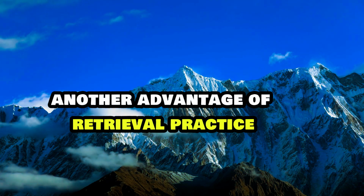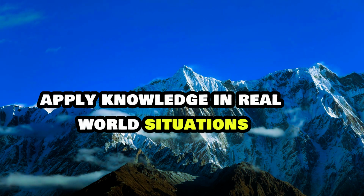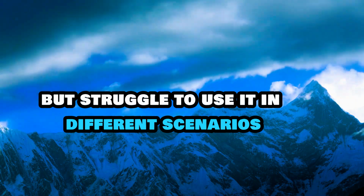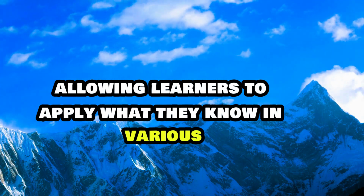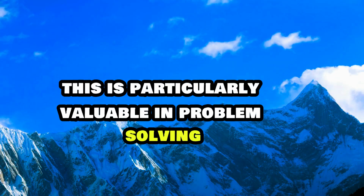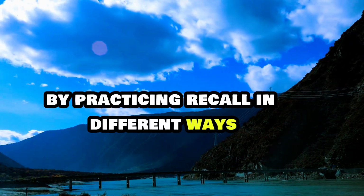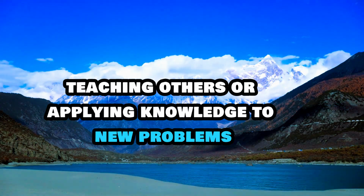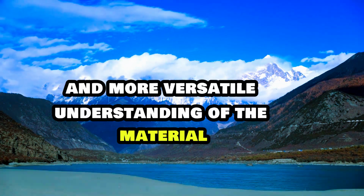Another advantage of retrieval practice is that it improves the ability to apply knowledge in real-world situations. Many learners can recall information in the context of a study session, but struggle to use it in different scenarios. Retrieval practice strengthens flexible thinking, allowing learners to apply what they know in various contexts. This is particularly valuable in problem-solving, decision-making, and creative thinking. By practicing recall in different ways, such as explaining concepts aloud, teaching others, or applying knowledge to new problems, learners develop a deeper and more versatile understanding of the material.